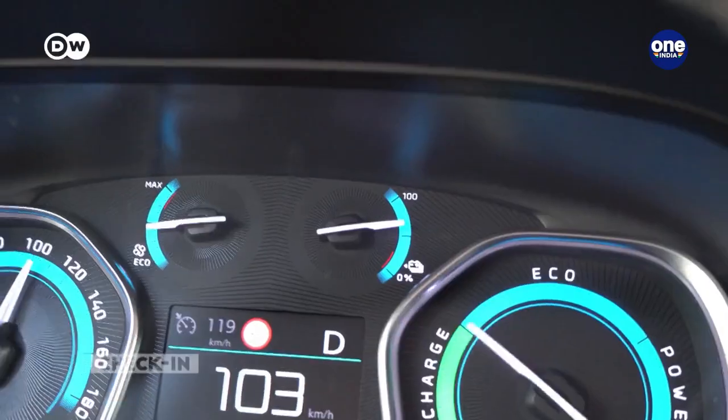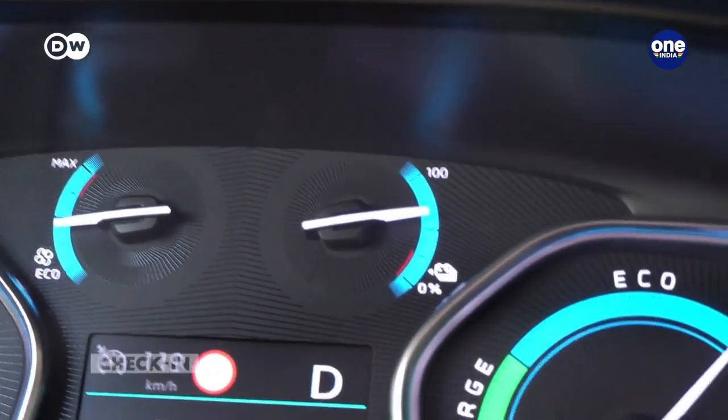Always have a backup. We've really just been trying to stay above a quarter charge on the battery, and that seems to have gotten us everywhere we needed to go. Yeah, we didn't break down on the side of the road. We didn't need a tow. I'm pretty happy about that.